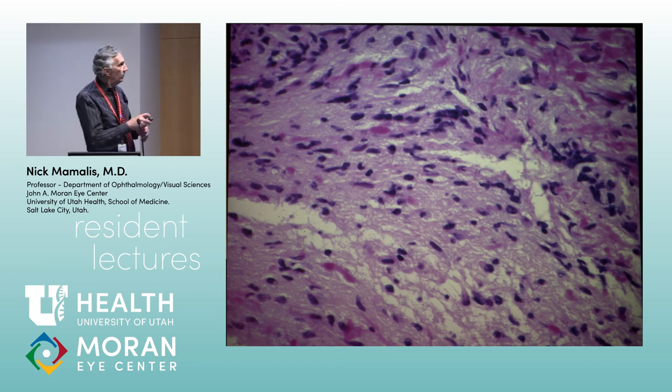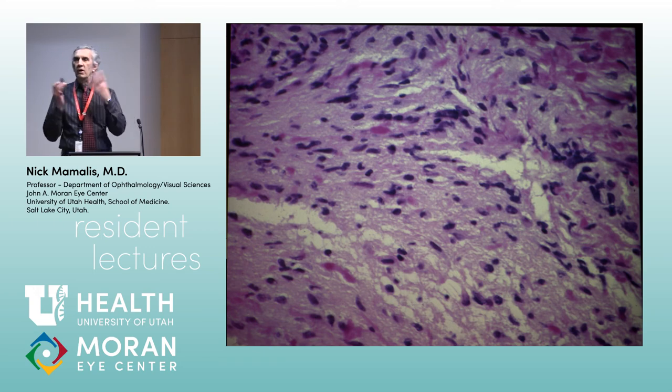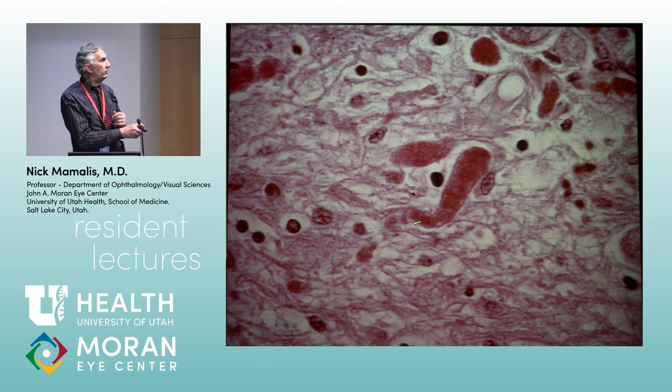Rosenthal fibers. Look at these little pink eosinophilic staining inclusions here in the cytoplasm. These are called Rosenthal fibers. They're a kind of degenerative gathering of material in the cytoplasm of these low-grade tumors. People argue exactly what causes them, but it's almost like there's just a buildup of some waste material in there. These are a real tip-off in low-grade optic nerve gliomas.